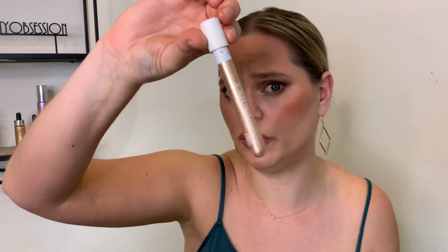So there it is blended out on my hand. You can see it's not as yellow of a gold as Ciaté, and it looks beautiful swatched, but on my eyes it looked way too yellow, way too chunky and patchy, and I don't know why it's separating like that when it's a brand new product.